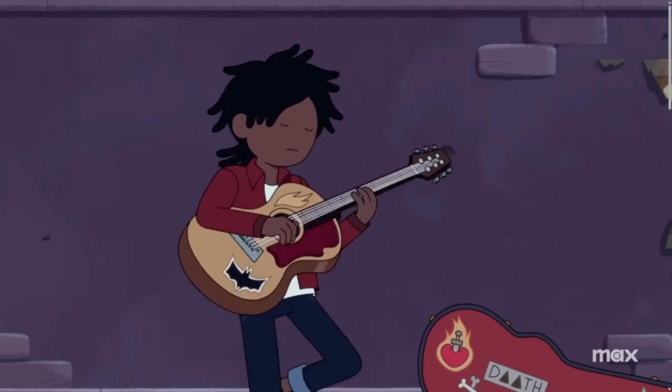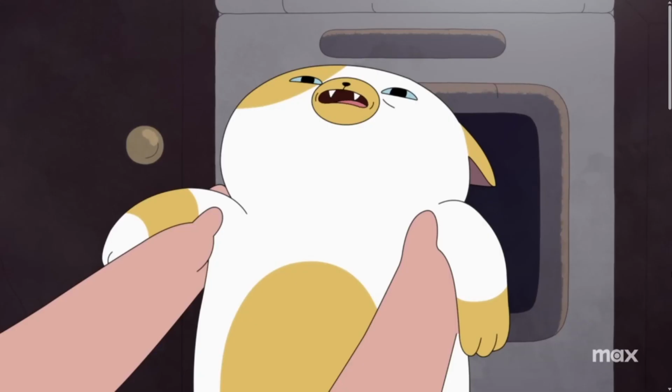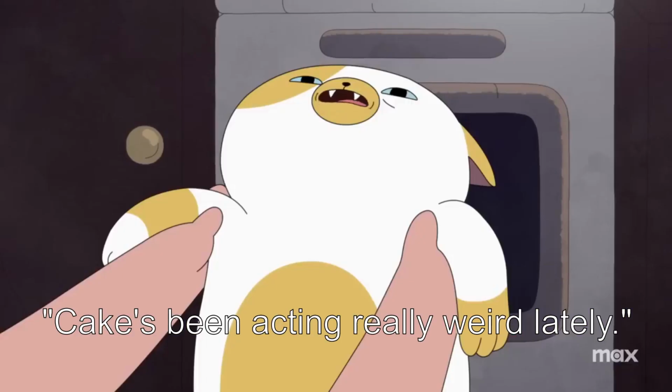Next up, we have Human Marshall Lee, and I am obsessed with the fact that they made him black. And then we get another shot of normal cat Cake, while Fionna is saying, "Cake's been acting really weird lately." What's that supposed to mean? Is Cake now starting to act all magical and talk and stuff like that, or is something else wrong?